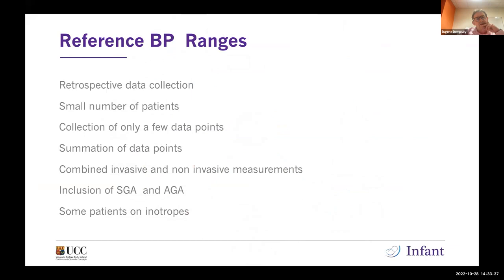often retrospectively collected data on a small number of patients, often only a few data points summated over a period of time, and in instances combined invasive and non-invasive measures. And what always struck me was the inclusion of babies on inotropes in normative blood pressure ranges. I find that rather silly, to say the least. But there are, I suppose, some common ranges or definitions that are used.